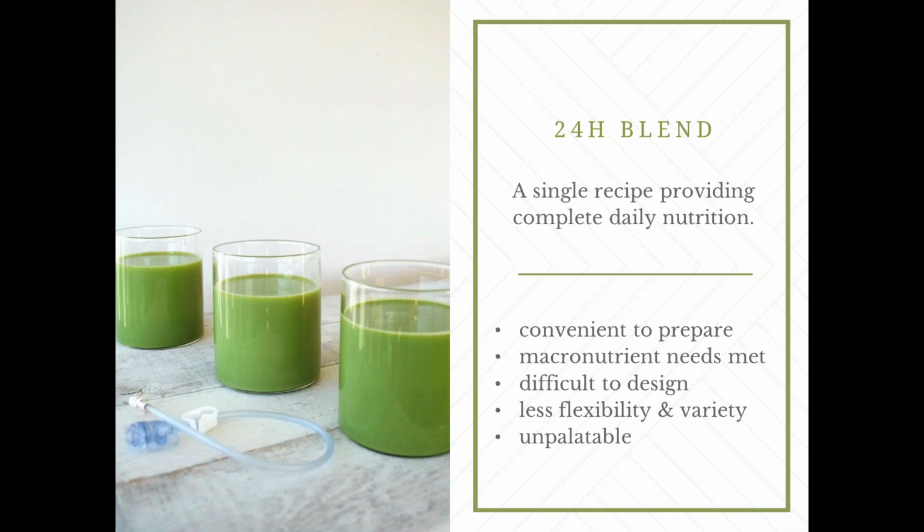There's also 24-hour blends, which are blends designed to provide complete daily nutrition. And this sounds like a reassuring option, but it may be the most challenging to design. And although calorie and protein needs are likely to be met, there might be more risk for a micronutrient deficiency because there's not as much variety in the diet. And when you have to blend a day's worth of food together, the blend that's produced may not be very palatable, and this could be a negative for some people.